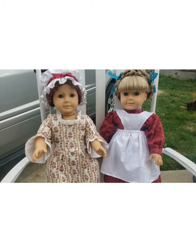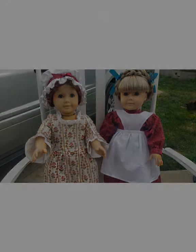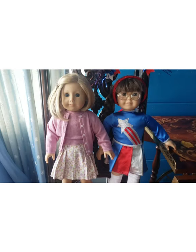Kirsten is wearing her school dress and apron from the Pleasant Company patterns that I made. You can watch the video that I made about making the Kirsten dress from the Pleasant Company patterns. I'm down to the final four. Over here we have Kit Kittredge and Molly McIntyre. I really love Kit. I just really love Kit as a character.